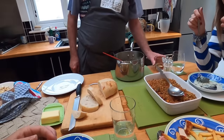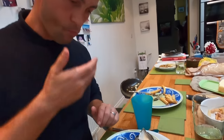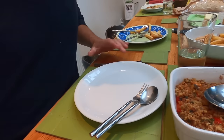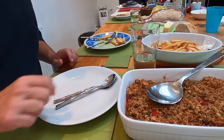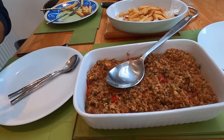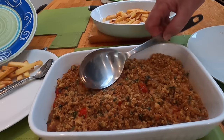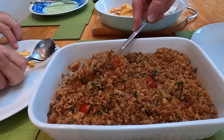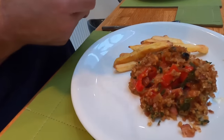How's the mussels? Delicious. Wow, that was absolutely delicious. I'm going to have more now, eh? Give me your bowl, John. I'll get rid of those shells. Thank you. Here's James's chicken. An essential with mussels is pommes frites.